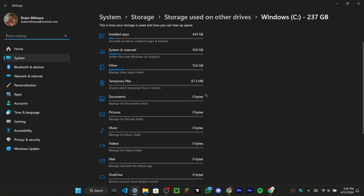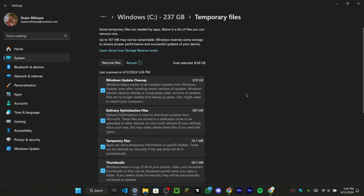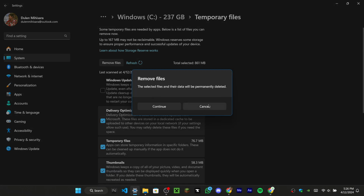You'll spot a button labeled Temporary Files. Click on it. Uncheck the box Windows Update Cleanup. And click on the Remove button. And just like that, you've decluttered your Drive C like a pro.